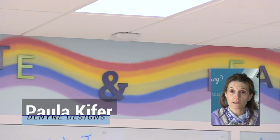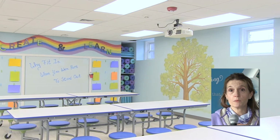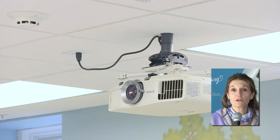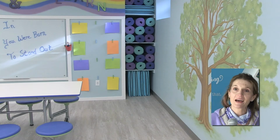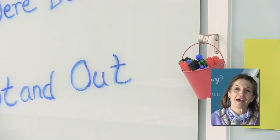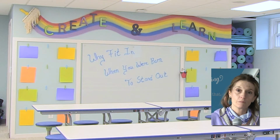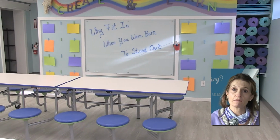One of the things we wanted to do was have a nice area of cabinetry to allow the kids to store their art, and a cleanup sink. We have folding cafeteria tables that can be pushed aside. We have a pull-down projector. The yoga mat shelves in the back of the room here is where all of the mats will be placed for the kids when they are doing yoga and creative dance. On the back wall, we have a whiteboard, and that's going to allow the kids to do possibly some lessons, as well as around it, they can hang their artwork that's done.